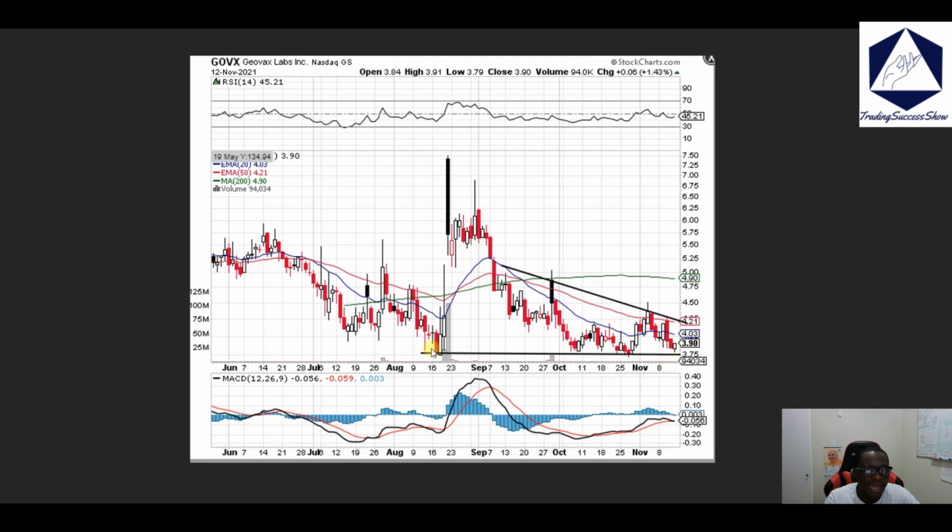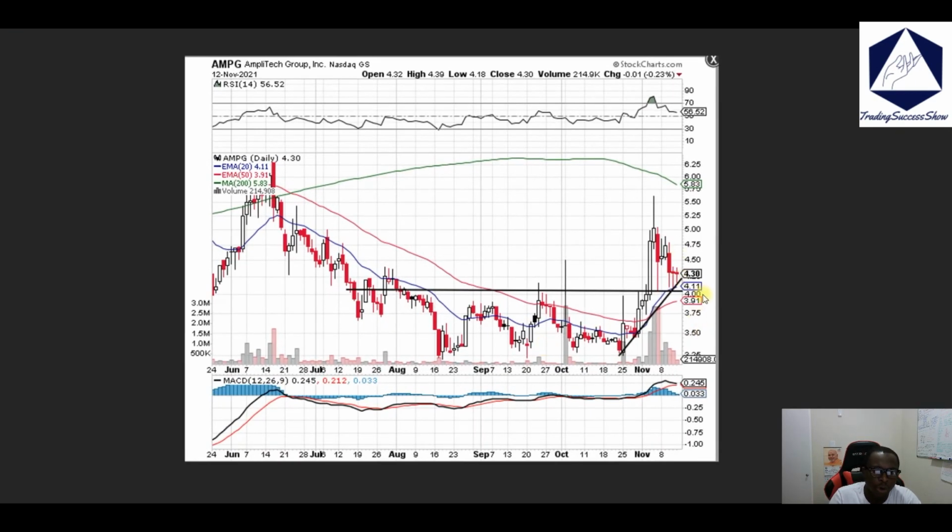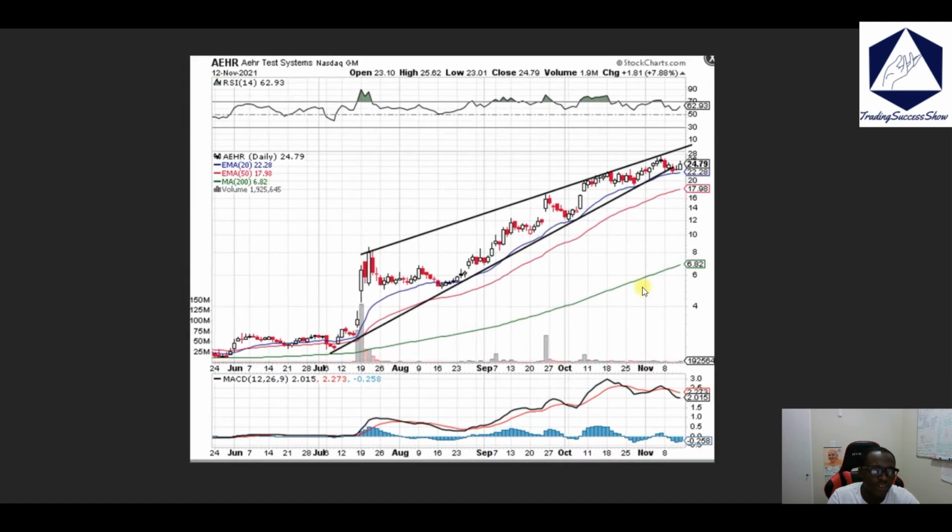Govx, this one right now, this trend is going to act as our support in the coming days, so keep an eye on that. AMPG, look for a support at this $4 zone. This $4 zone is going to act as our support, guys. Nothing to say about that.